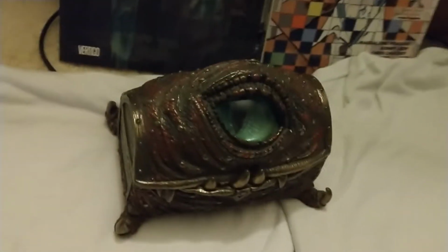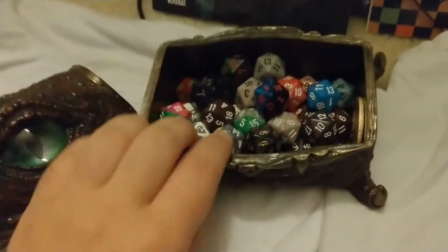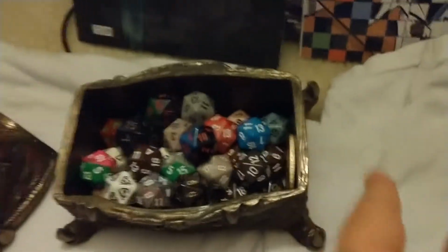Felt like flexing, so here's a whole bunch of D&D things. This is Oswald, the pride of my collection. He is a dice box. His eye follows you. He holds all my D20s. I actually keep my sets split up between a couple holders.